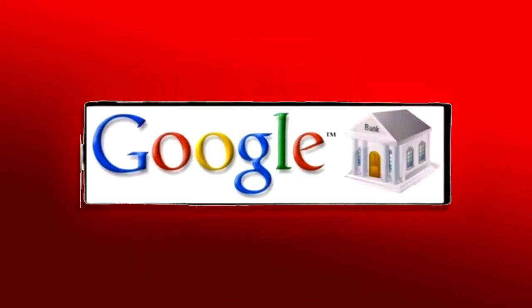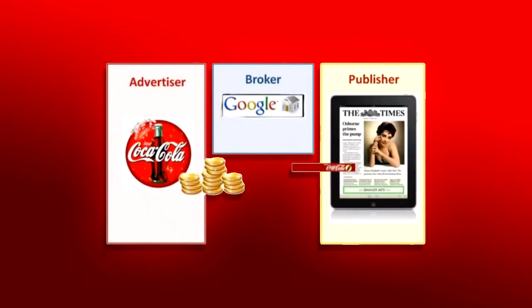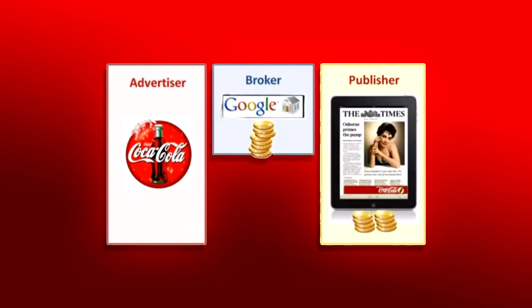And if you take a look at Google, Google makes most of their money by advertising, and they do this by acting as a broker between advertisers and publishers. A publisher is simply a business or person with a website. Let's take a look at a banner advertisement for a moment. Let's say Coca-Cola wants to advertise with a banner. So Coca-Cola pays Google to display their banner ads on advertising space owned by Google and other publishers' websites. And as the banners receive views, this is known as impressions in the online world. Google will then pay the publisher a portion of the money that they have received from the advertiser.